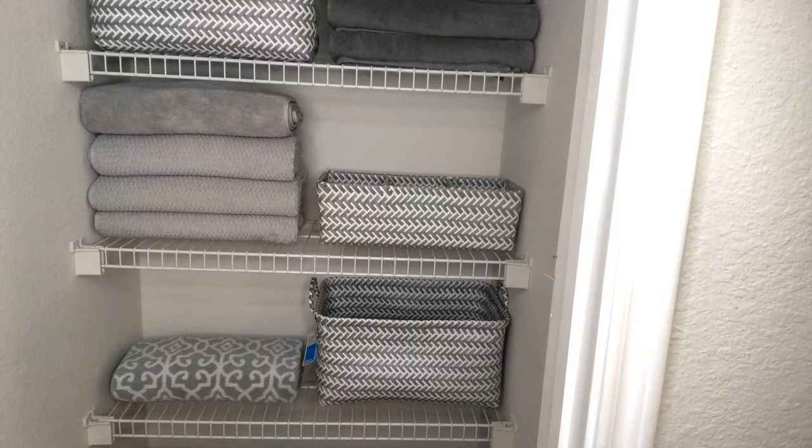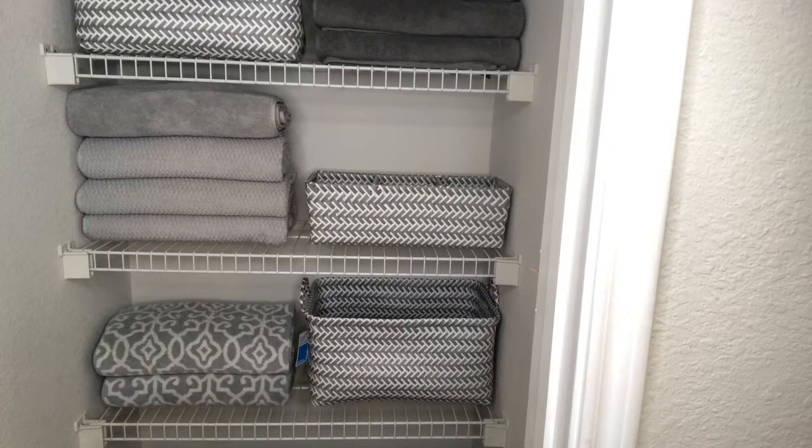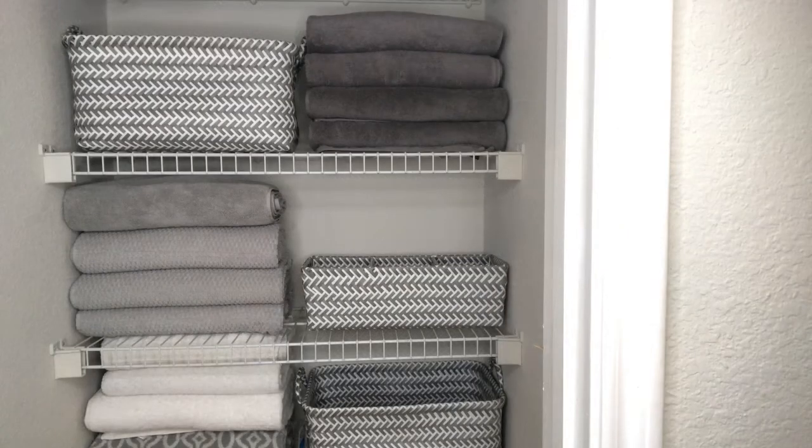And I'm trying to color coordinate everything in here, so I am only putting gray and white towels in here. I don't really like putting all white towels in here because to me it just doesn't work out, especially with kids. They're always getting stains and stuff on there, using them for other things. So it's just easy for me to have a darker color towel like the light gray or the dark gray, because it works out better for my family than having all pure white towels. So this is what I'm putting in this linen closet, just gray, and then I'll have a few white towels in there as well.